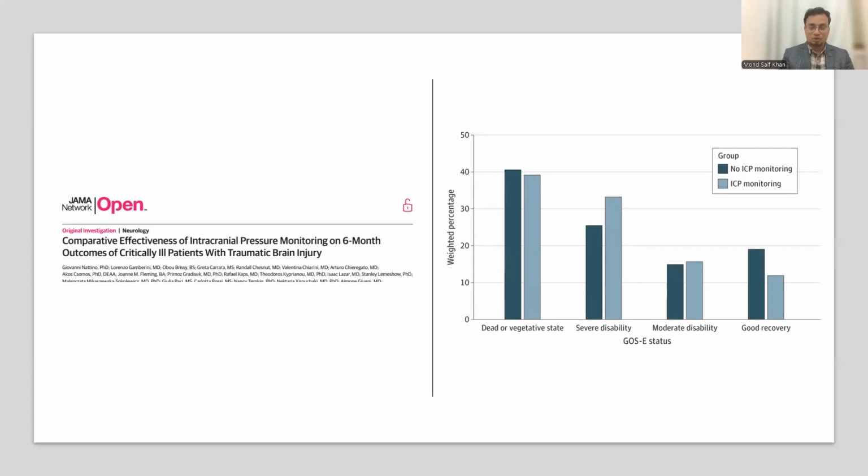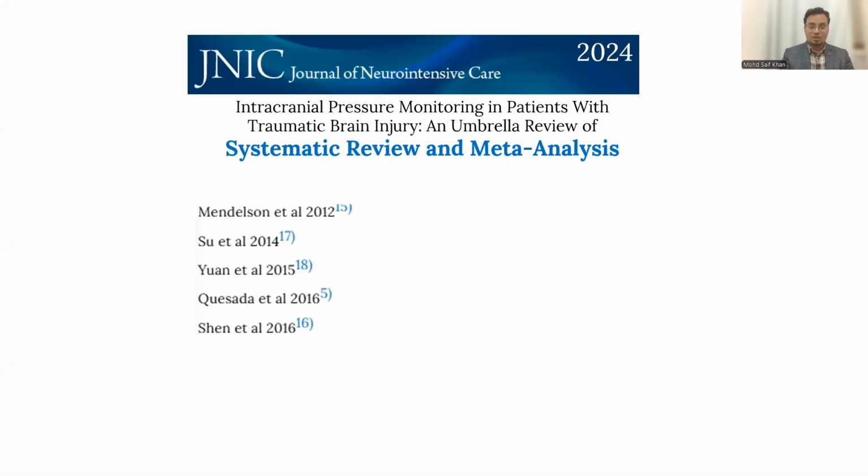It shows that ICP monitoring is not favorable. It may be associated with more harm because the GOS scores at 6 months were worse with ICP monitoring, probably related to more complications related to therapies which were directed at decreasing the ICP. This is the study. Now, in 2024, there has been an umbrella review of 5 systematic reviews and meta-analyses encompassing 49 primary studies. It concluded that there is no mortality benefit from ICP monitoring in TBI patients.